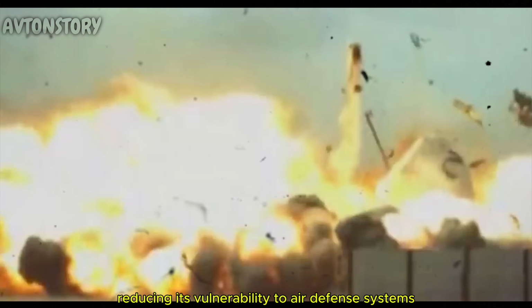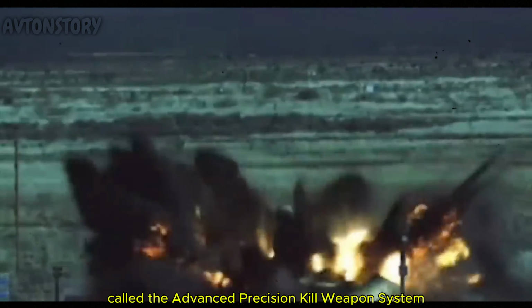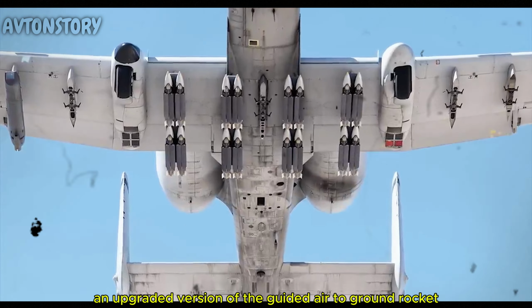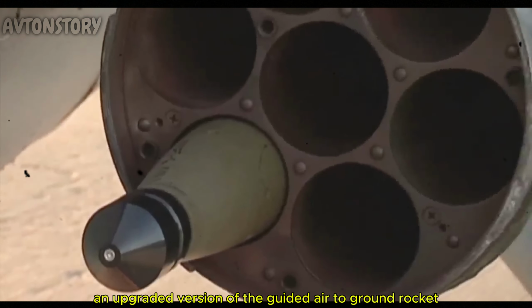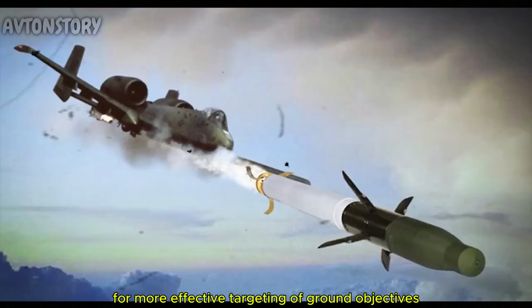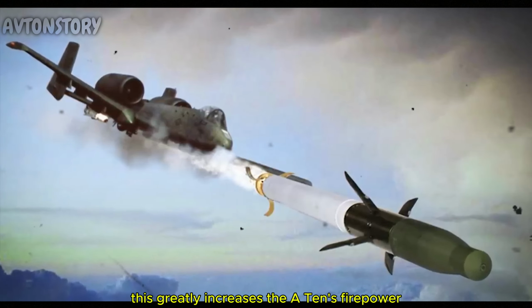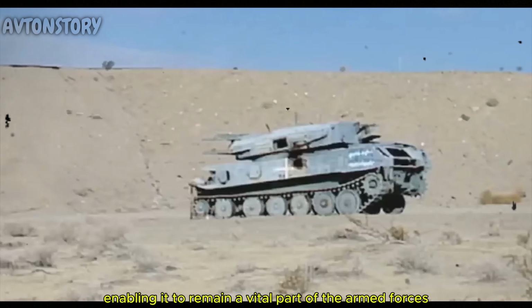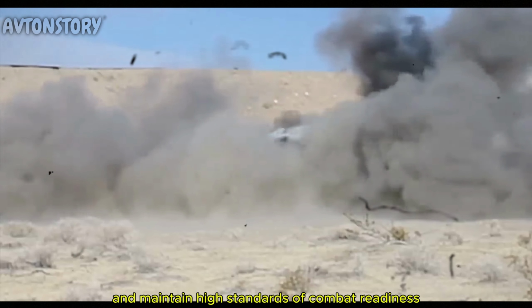defense systems. In addition, a new system called the Advanced Precision Kill Weapon System, APKWS, was introduced, an upgraded version of the guided air-to-ground rocket, featuring enhanced wings for more effective targeting of ground objectives. This greatly increases the A-10's firepower and versatility, enabling it to remain a vital part of the armed forces and maintain high standards of combat readiness.